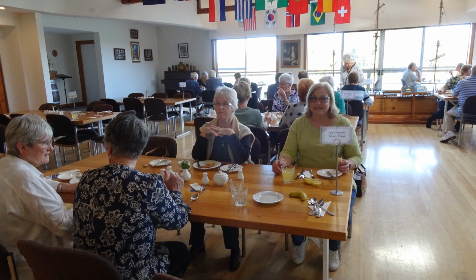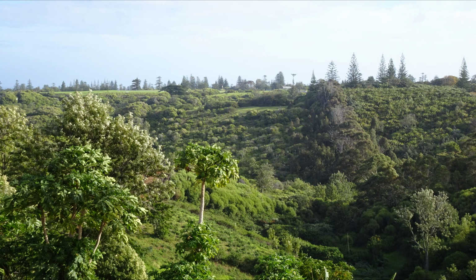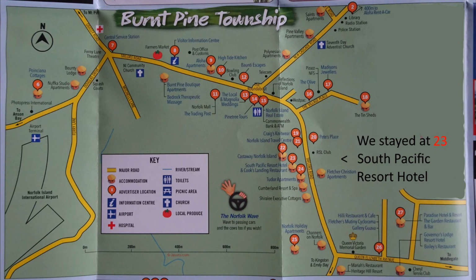Breakfast was included each morning at South Pacific Resort. This is the scenic view from our balcony. South Pacific Resort Hotel was conveniently situated in Taylors Road, opposite the RSL, in Burnt Pine.